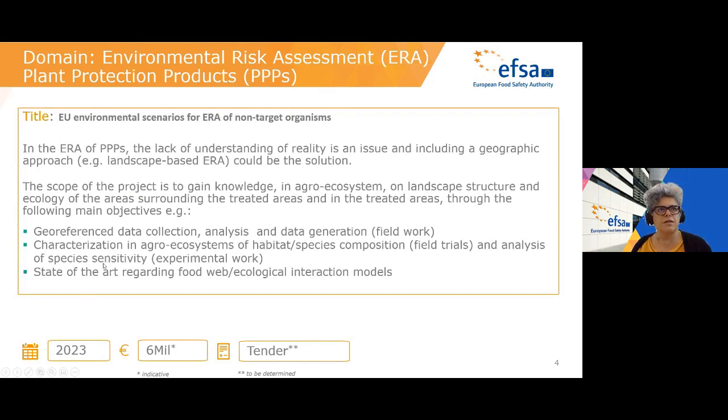So, as I said, this call is foreseen for 2023. We have estimated a budget of 6 million euro, and it will be a tender. We consider that this could be better addressed via a tender.